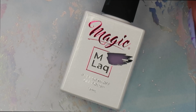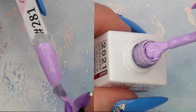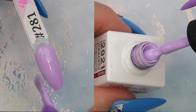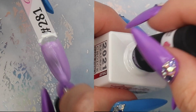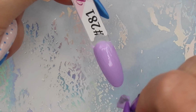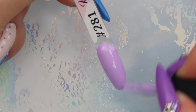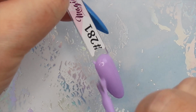The next color is called Vivid Mauve number 281, and this is a purple with a pink hue. So the other one we looked at had more of a blue periwinkle hue to it, and this one's definitely more on that. Is it a purple or is it a pink? I like those colors too. And I found with putting the second layer on, it did cover up any shadowing that there may have been from me not putting enough on my brush and really made it to be a nice opaque coverage.